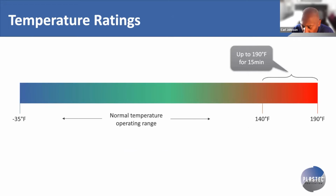Again, the temperature. Let's talk about cold. We can get down to minus 35 degrees Fahrenheit. Right now, we have some fans in the Antarctic where it gets really cold. And like I said, we can go up to 140. I'm in Phoenix, Arizona, and it gets pretty hot here in the summertime. We have fans in Mexico. We put a UV treatment on our fans so they can resist hot temperatures. We have fans out there 15, 20 years. You might get some discoloration, but it's not going to affect the durability of our fans at all.